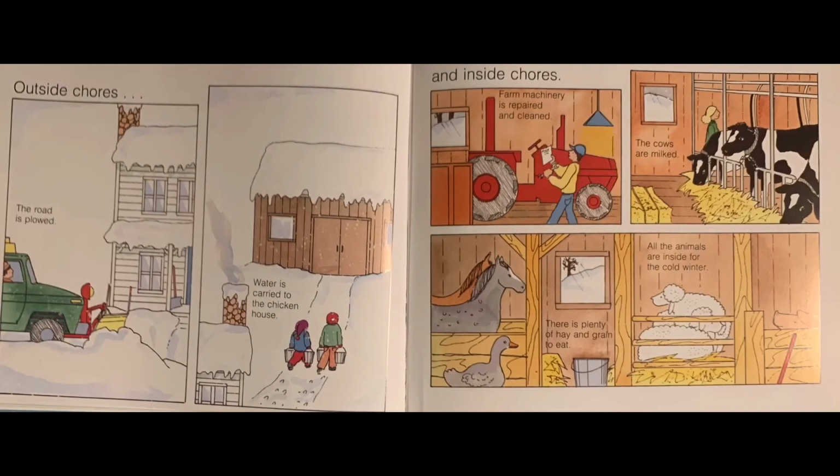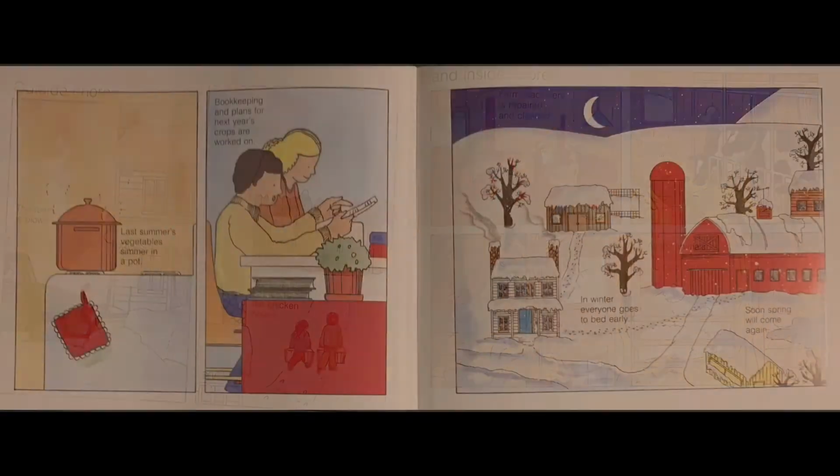Outside chores. The road is plowed. Water is carried to the chicken house. And inside chores, farm machinery is repaired and cleaned. The cows are milked. There is plenty of hay and grain to eat. All the animals are inside for the cold winter.